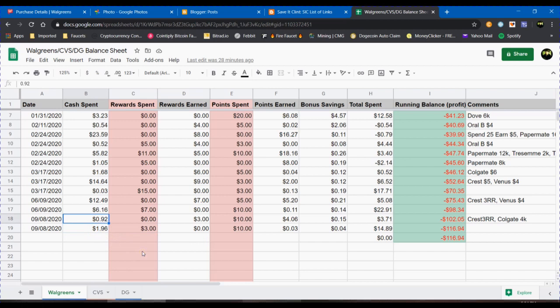So in transaction 1, I spent 92 cents out of pocket. I earned that $3 in register rewards from the Oral-B deal. I spent the $10 in points. I earned back $4.06 in points, $4 from the Colgate deal, and then 6 cents from just everyday rewards, just from the other items that I purchased.